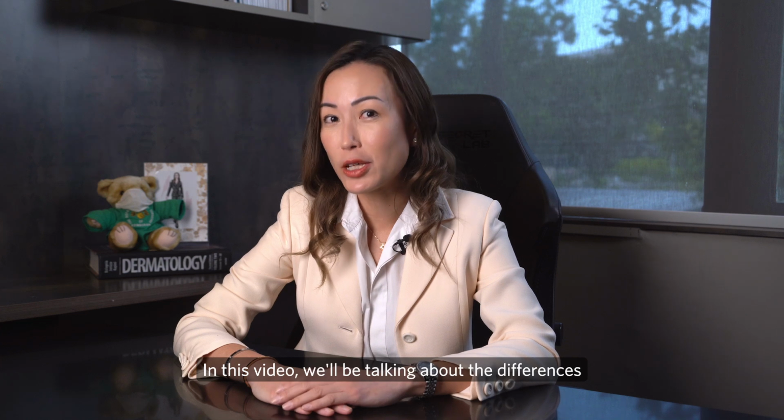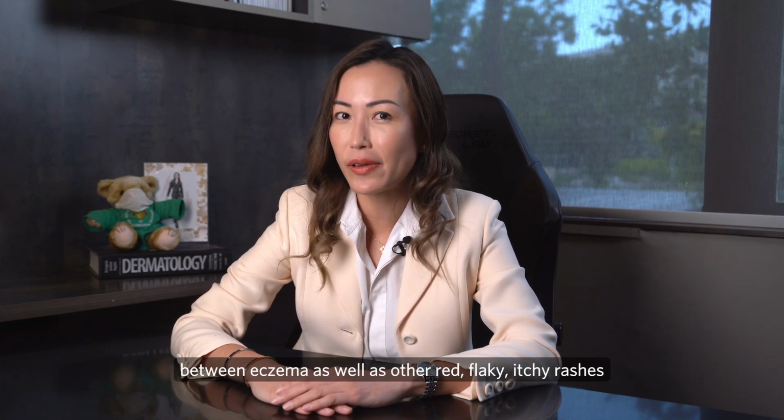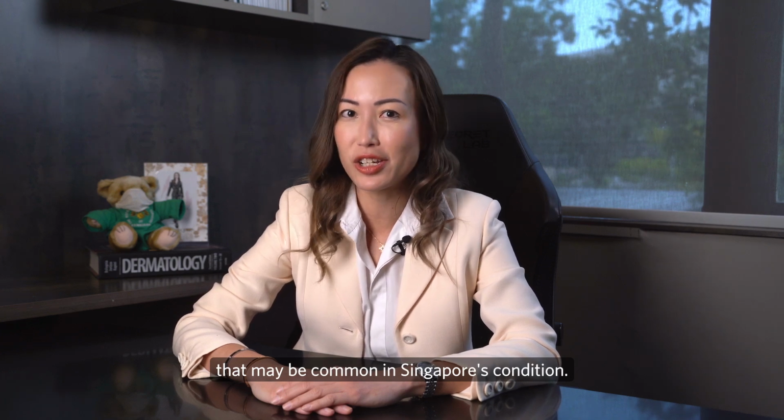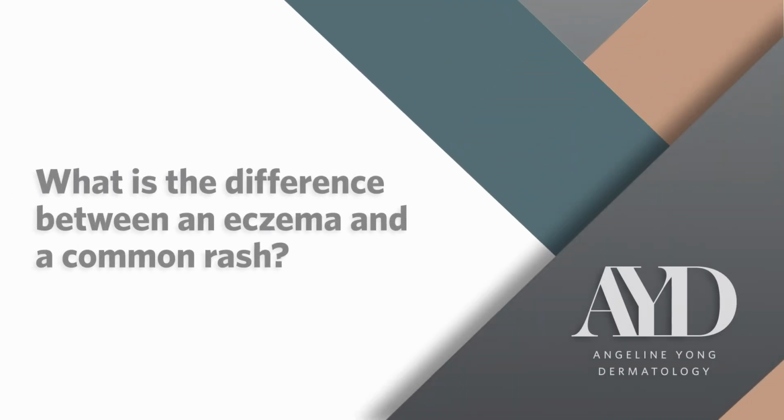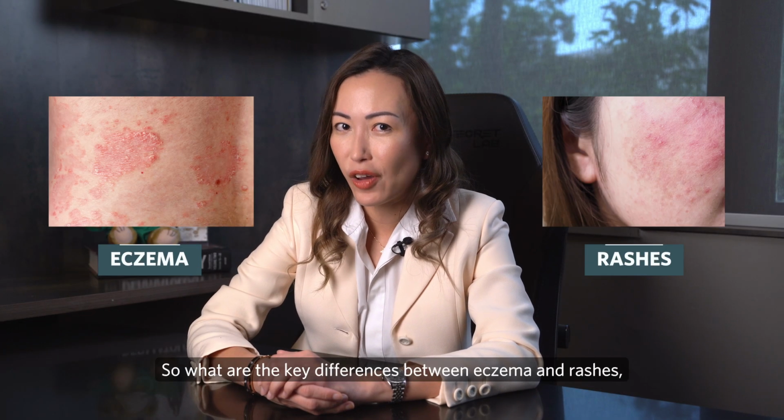In this video, we'll be talking about the differences between eczema as well as other red, flaky, itchy rashes that may be common in Singapore's conditions. So what are the key differences between eczema and rashes?